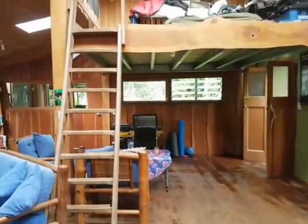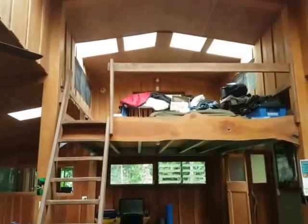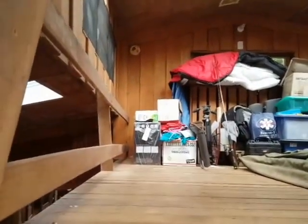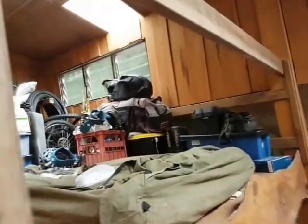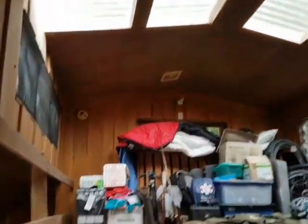So the current tenants in this home are using the loft area as a storage area, but we'll quickly have a look up there. And you can see it's again timber flooring, timber lined walls, safety rails, and those light giving clear roof sheets.